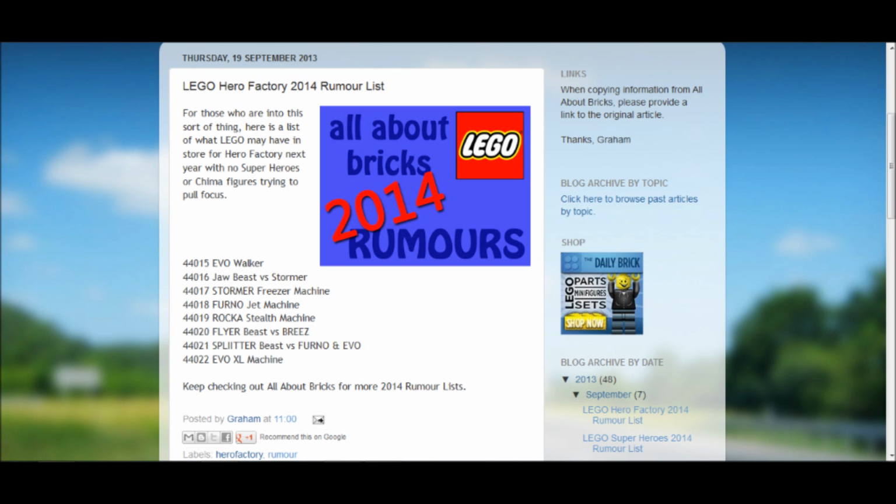EVO XL Machine, you can't forget the machine, is fighting who? There's 3 villains here. There's not Storm, what am I saying? There's Flyer, Splitter, Jaw, Beast, who are probably going to be smaller sets. You know, $13, that level of complexity. And then all the heroes have these apparently large machines and walkers and XL machines. Unless this is like purposefully misleading, what if this is Villain Factory?